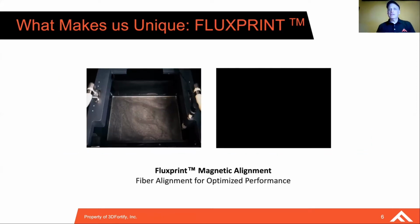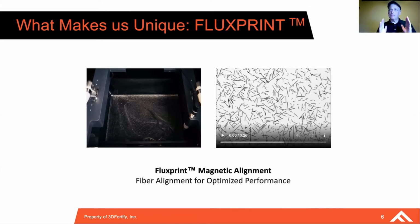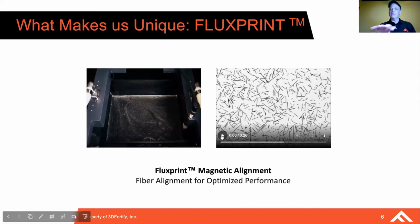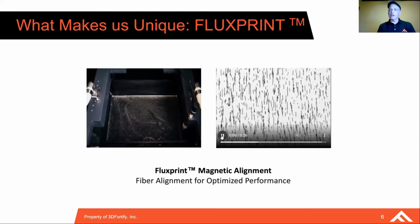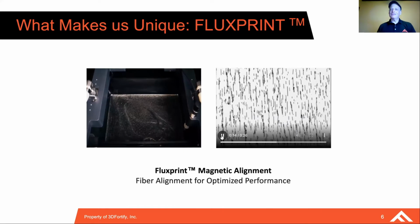The next, of course, is Flux Print, magnetic alignment. The ability to take fiber, keep it homogeneously mixed through CKM, and then use magnetics to align the fiber to create the best advantage. As we can see here, the fibers aligning through magnetics, and that can be aligned any way needed in order to create the material properties of interest. Be sure, of course, to check out Josh Martin's Flux Print Tech Talk as well in the series.